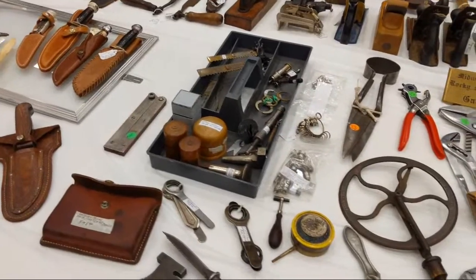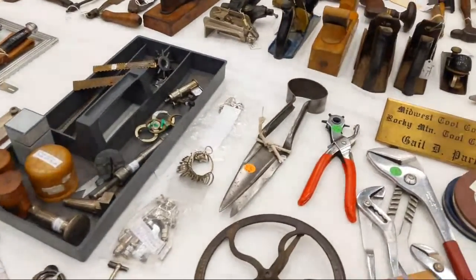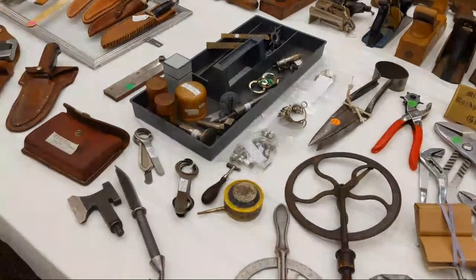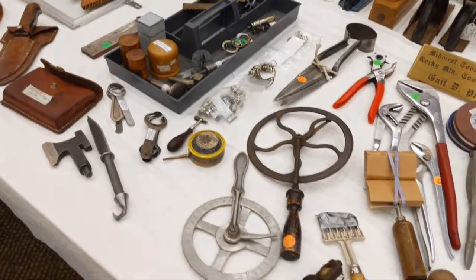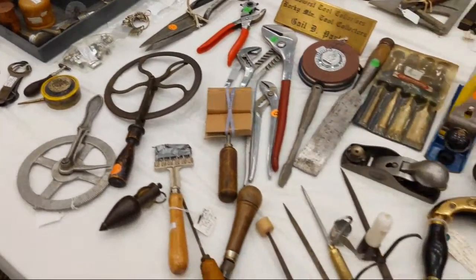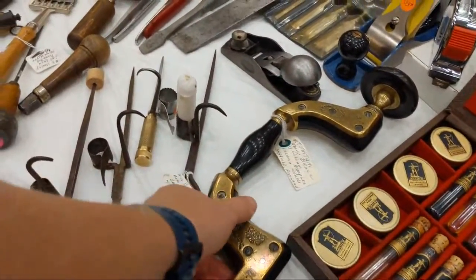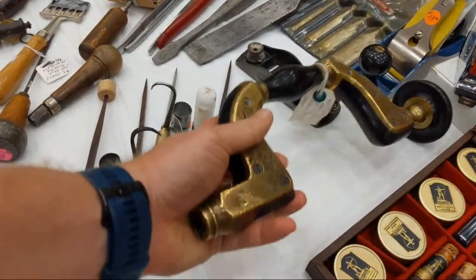How did you do? Jim said he got shears. Sorry, trying to catch up. There we go. So we got another brace. Oh, that one's pretty. Man, that one's pretty.